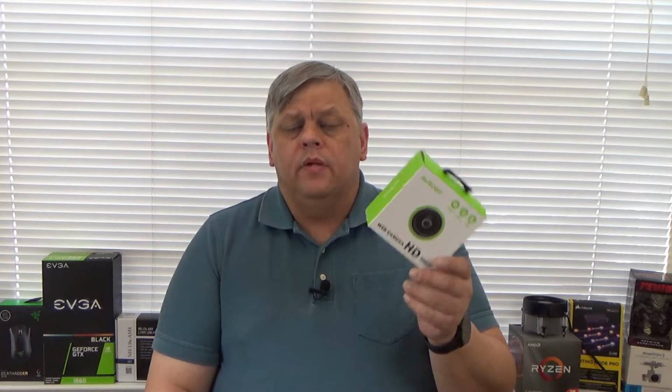This particular webcam is made by AUSDOM. It's an AUSDOM 1080p because it records in 1080p. I don't know if that's the actual model number. I didn't see an actual model number when I was trying to order. I just saw the description and what it did and the specs. It does also record in 1080p at 30 frames per second.